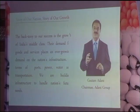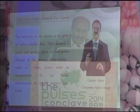We are in the process of becoming India's low-cost export hub, as we are strategically located in the proximity of international maritime trade routes and India's major production and consumption centers. Adani Ports become a preferred choice. These are the accolades from the member of the C40 World Port. Success of our nation, our story of our growth, from our Honorable Chairman, Shri Gautam Bhai Adani.